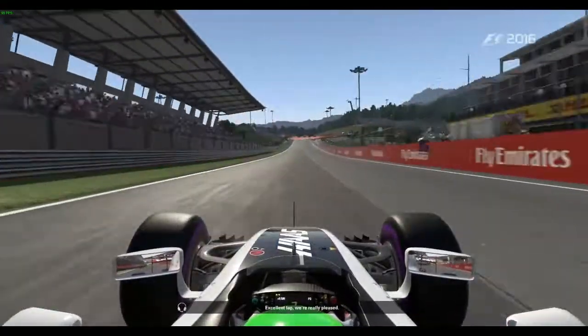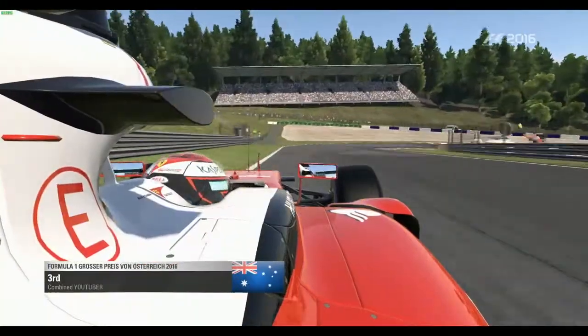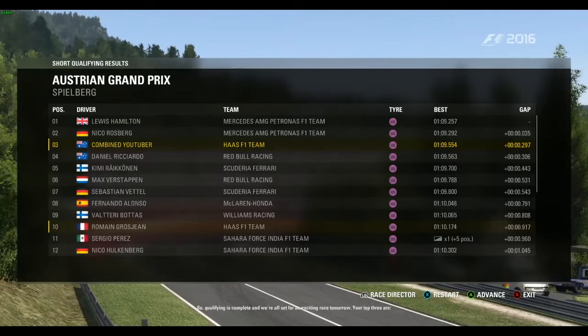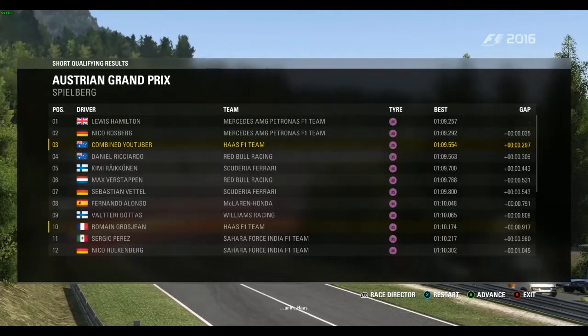And then we hit the wall in celebration. So we qualify in 3rd place for the Austrian Grand Prix. For the 3rd time in this season, we have qualified in 3rd place. Your top 3 are Hamilton, Rosberg and De Haas.